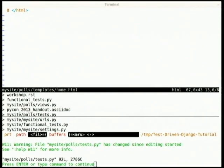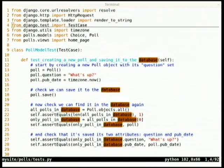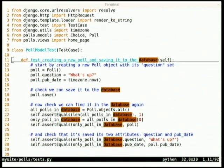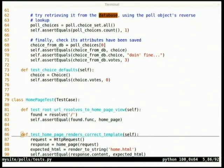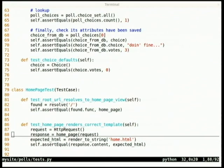You'll see that this polls/tests has grown a bunch of new tests. The poll model test is the test that we've set up a model for the polls correctly. You can see it does things like create a poll, assert you can save it to the database, and retrieve it. That's all stuff that you can take a look through in your own time. There are choices that relate to polls. And here's our old homepage test, just the way we left it.